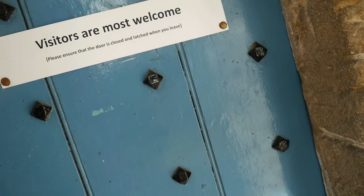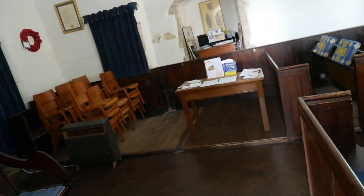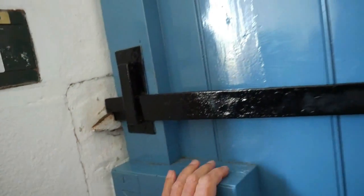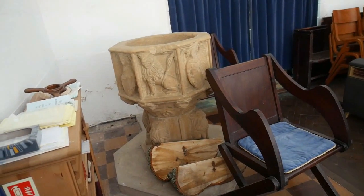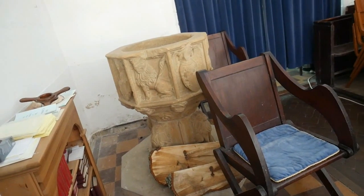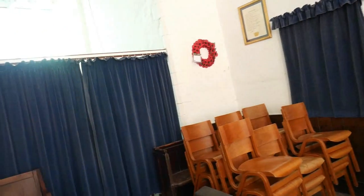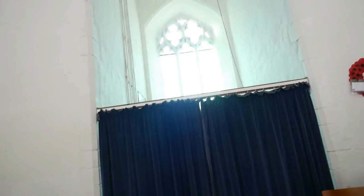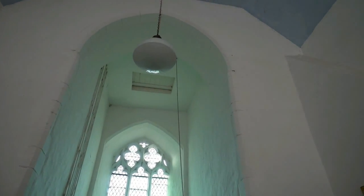Visitors are most welcome. Well, that's a good sign. So we'll open the door and step down into this church. We've got a font here which is kind of hidden away to the side. But of course, at the back of the church here, where the tower is, we've got a window in the tower, so it's quite an open area. Now all the walls are painted here. And the people that painted the ceiling here are the same people, I guess, that painted the door, because we've got a blue painted ceiling.